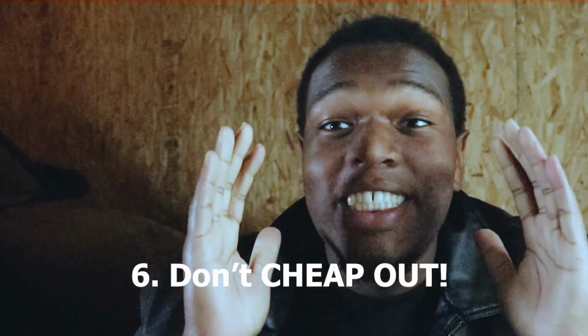So next, I wanna talk about budgeting for the M3. And the biggest thing that I think I can tell you when it comes to buying a car of this caliber is don't cheap out.